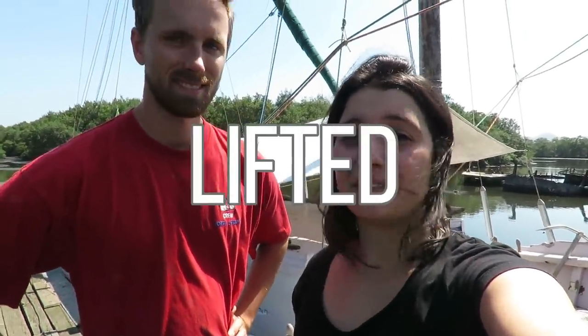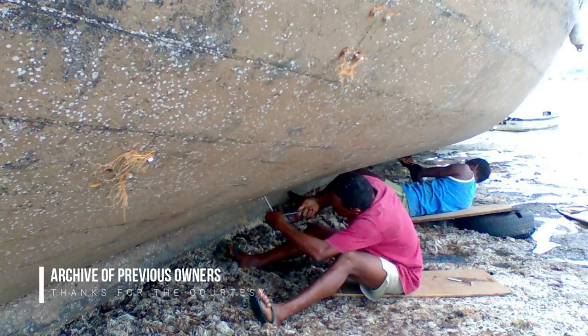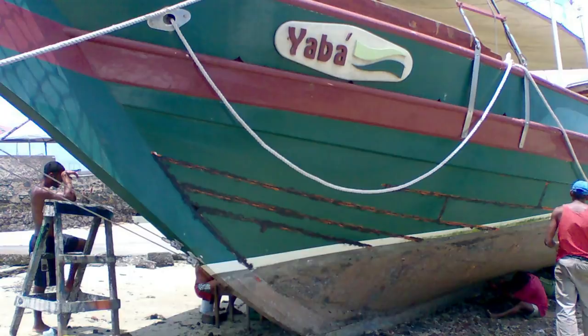We are really, really nervous because the boat is from 2007 and it has never been lifted. Since the day it touched water, that was the last time it was on air. It's been dry beached, which means you just navigate it onto a beach, wait for the tide to drop, but that means the keel never gets lifted off the ground. So this is the first time that's going to happen.